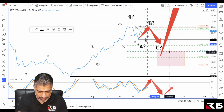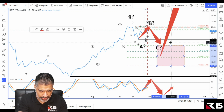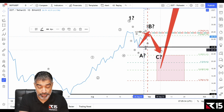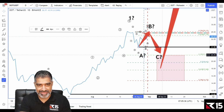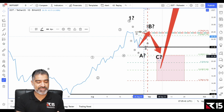Yeah, we might, if I just do this, I'm just going to do this. Boom. That's going to be the likelihood. And if this low down here gets taken out, which is what we're going to anticipate, we will be able to project at that time more closely what's likely to occur, and then what's going to be the optimal time to buy before the Polkadot next move. But now you have this before the correction, so you can plan on everything else.